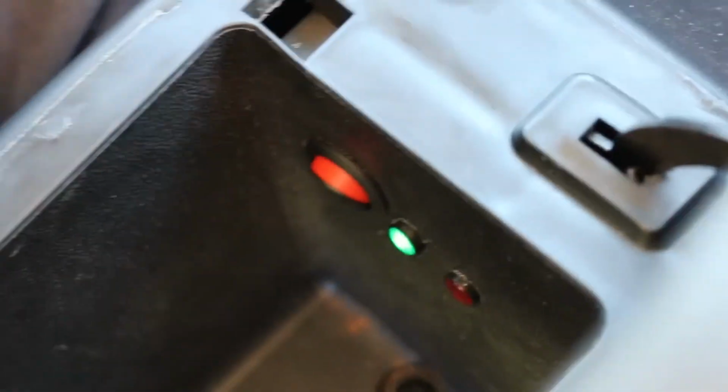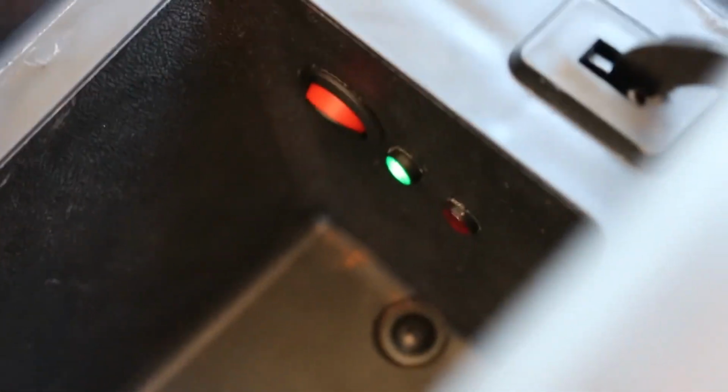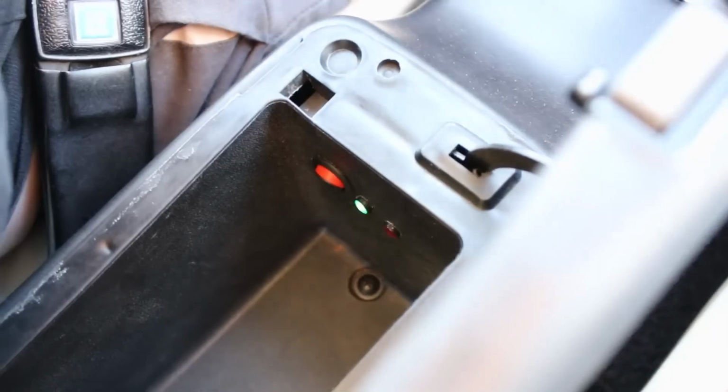When you have it in automatic, you'll see both red and green lights come on again. But if you're going too slow for overdrive, the red light will come on when it's in automatic. Additionally, if you're going too slow and you try to shift into overdrive when it's in manual, the red light will come on to let you know that you're out of parameter. The overdrive can only be used anytime above about 30 miles an hour in manual mode.